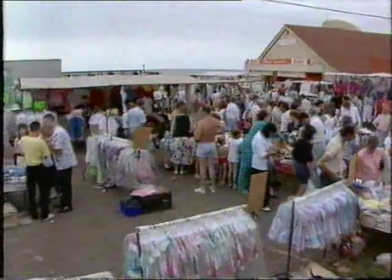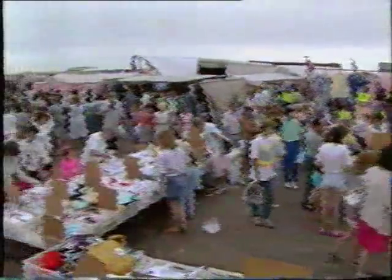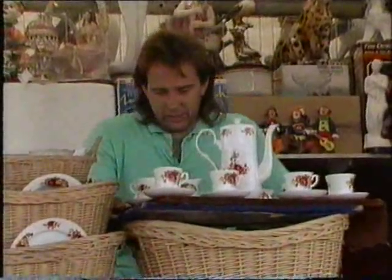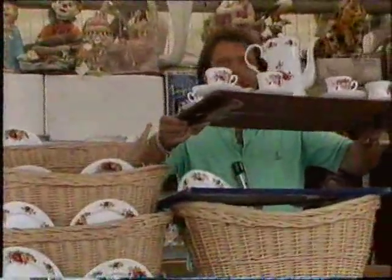Now that so many chalets are used for full-time occupation, the majority of visitors to Brooklands only stay a few hours for the Sunday market. I guarantee you there's not many people walking down this market today who would think of seeing a set like that on a market stall down at Jaywick Sands.